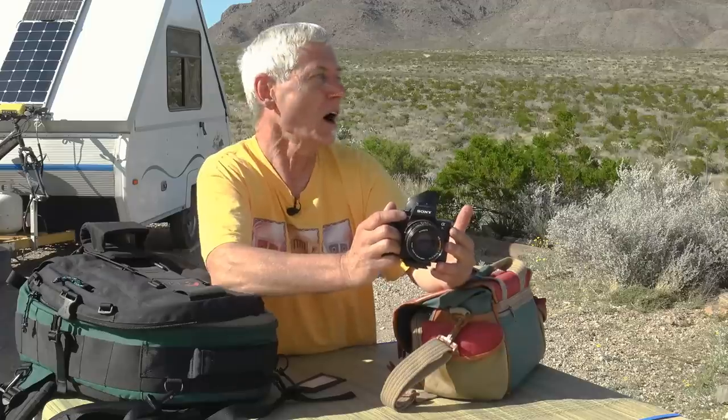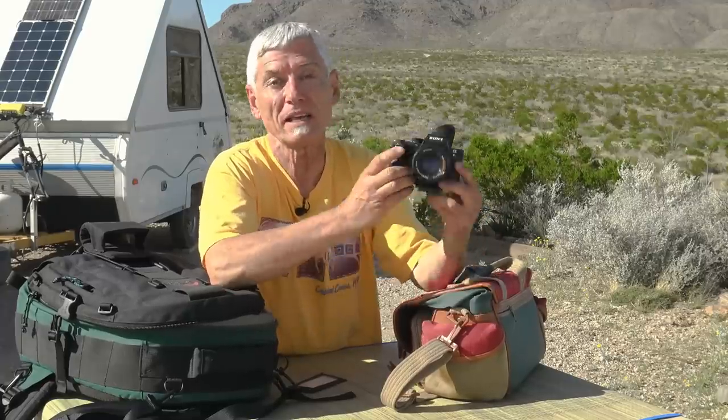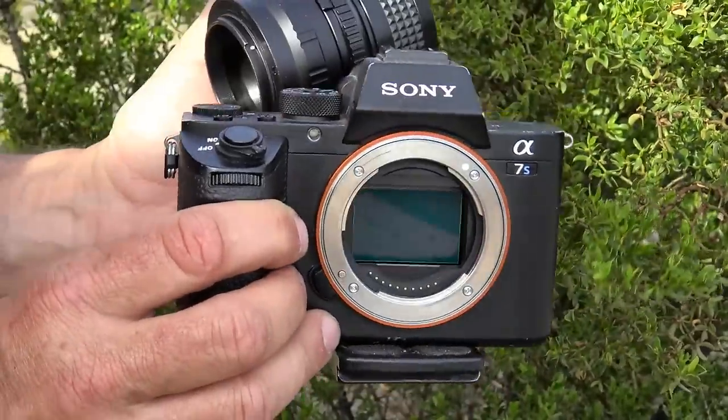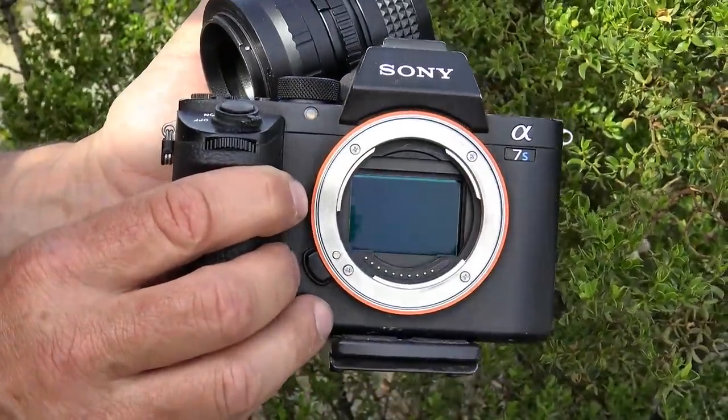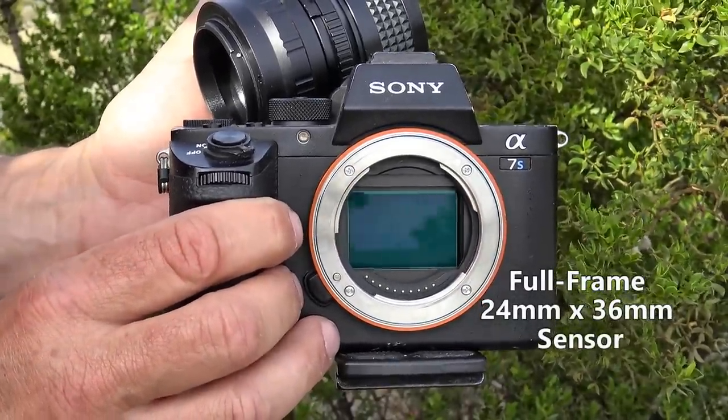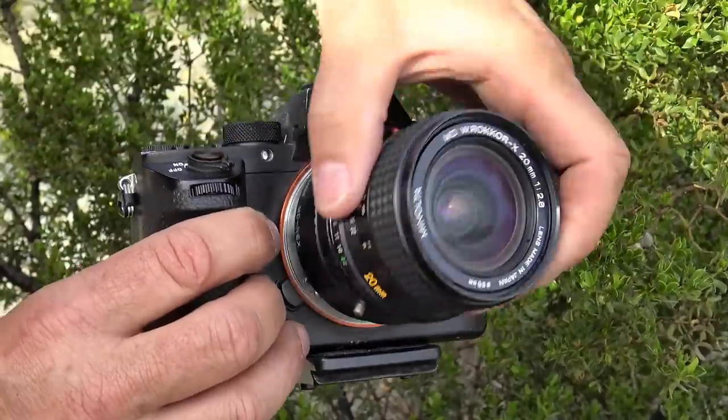So that's what I use for my star shots, for nighttime scenes, and wherever you need that extra little bit of oomph in your low light pictures, this camera is perfect for that. One key feature for me was the sensor. It was full frame, just like the old 35mm roll film cameras used to be.